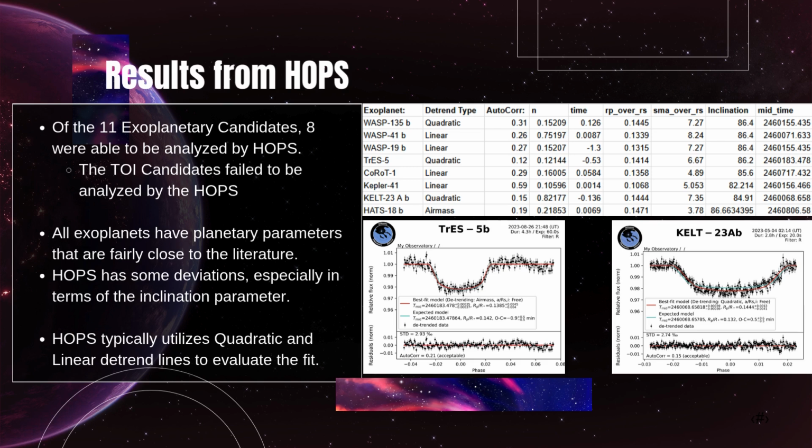However, HOPS does have some deviations, especially in terms of the inclination parameter. HOPS typically utilizes the quadratic and linear detrends in order to evaluate the fit. And as you can see, these are the fits for both TrES-5b and KELT-23Ab.